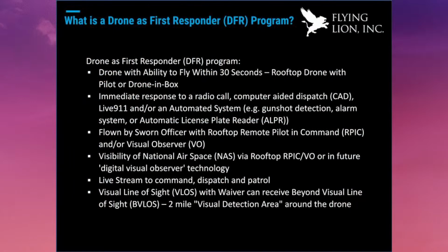So Brookhaven is a seasoned DFR program, and what was really nice is that they realized that it doesn't make sense to put sworn officers up on a roof to fly the drones. And so they, after a few years going through that, trying to do it themselves, came back to us and said, hey, we really need your help to do this. So we've gone ahead and implemented a staffing team out there that helps them provide that RPIC role. And it's worked out real well.